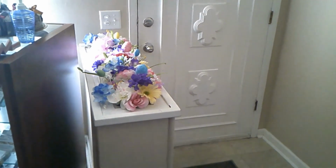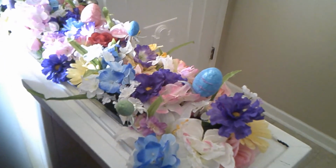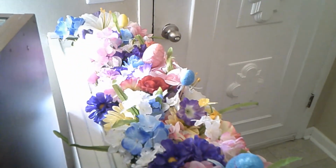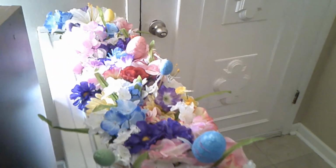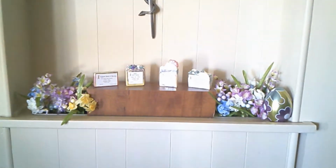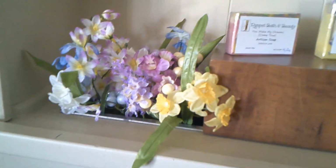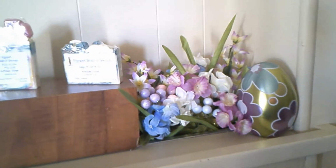Okay guys, here is our spring tour. As you know, I have this great little flower box that I put all my spring flowers in, and I've got eggs. Sorry about the little bit of glare. I love doing these. Ava helped me. She helps me every year. And here is our display. We have our flowers on each side, and these are all of our spring solstice soaps. We have the flowers, and I have my little Easter egg. Let's go slow so we don't make anybody sick.